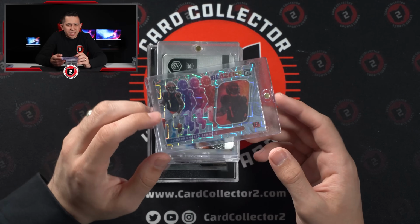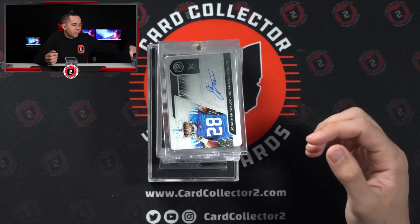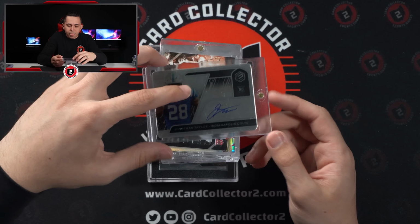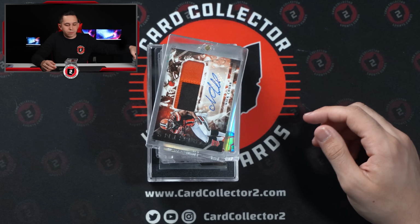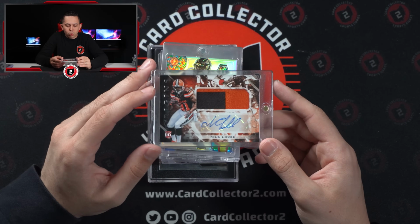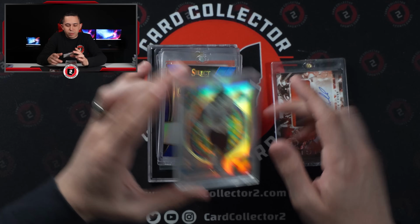I think these are case hits in the new Optic Football. Kind of cool. Blazers, Ja'Marr Chase, likely a shop card there. JT Elements Auto, rookie out of 125. Nick Chubb, Origins Patch Auto. ETN, Stained Glass, rookie from Mosaic.